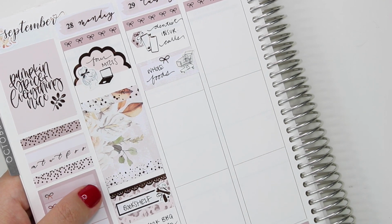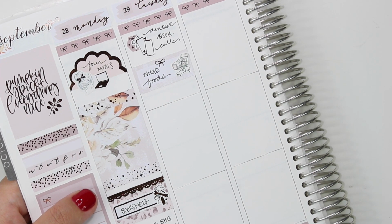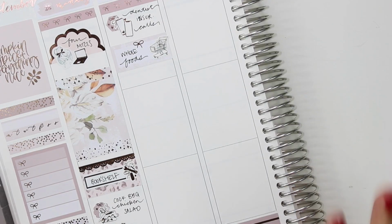I don't know if I could pick one shop. I have a Simply Watercolor Co kit I'm really excited about. I'm excited about a paper blush bar launch. But I don't know. I don't think I have a good answer.